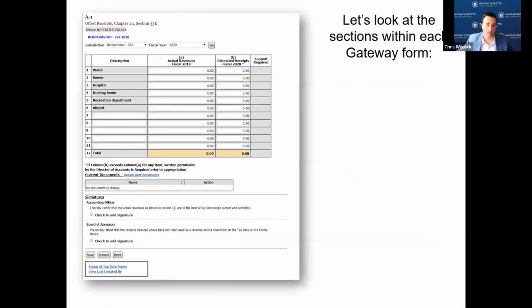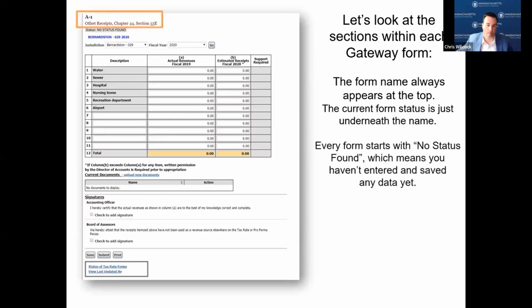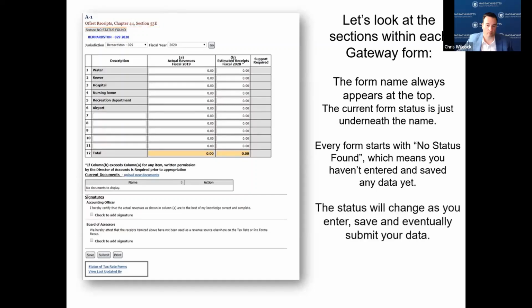Let's look at the sections within each Gateway form. The form name always appears at the top. The current form status is just underneath the name. Every form starts with No Status Found, which means you haven't entered and saved any data yet. The status will change as you enter, save, and eventually submit your data.